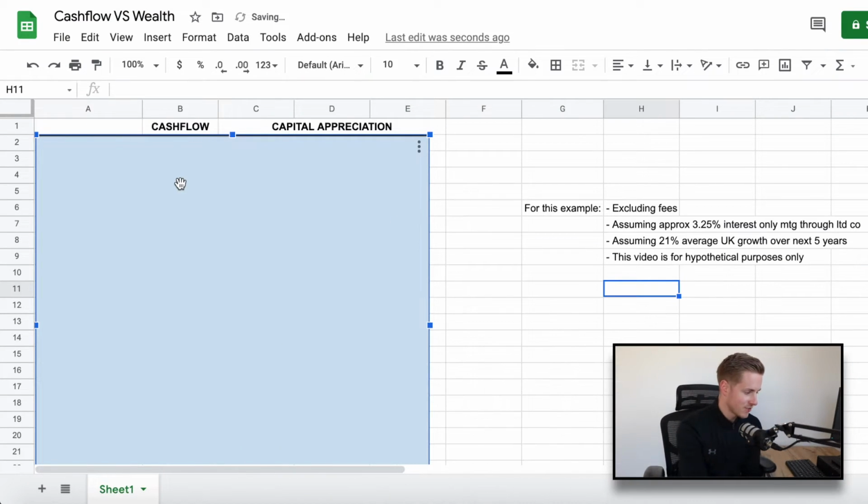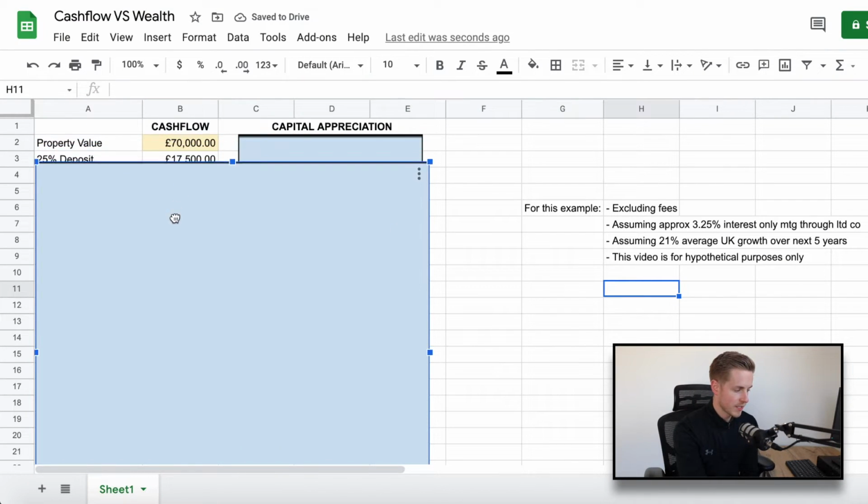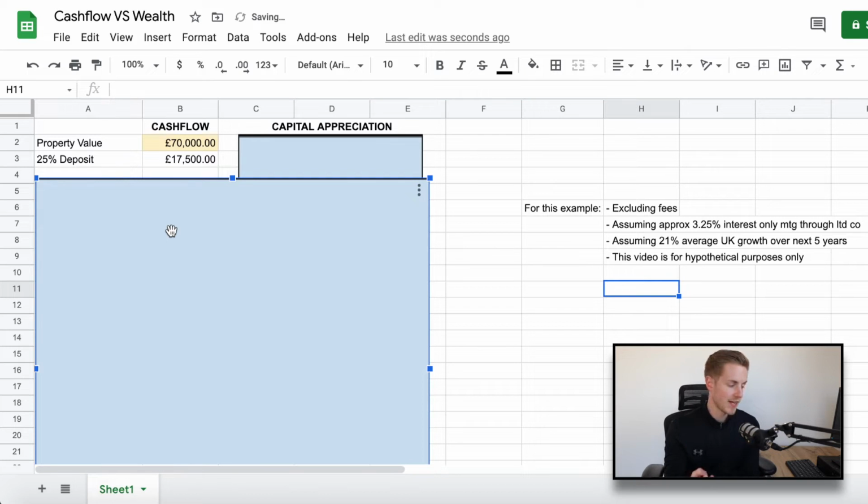So, moving straight into this, we start on the cash flow side, and we're going to start by looking at a property of the value of £70,000, as that's very much what I'm used to looking at in the northwest of England. So if we look at a £70,000 purchase price, and we're going to be looking at a 25% deposit, as that's what potentially most people start out with.